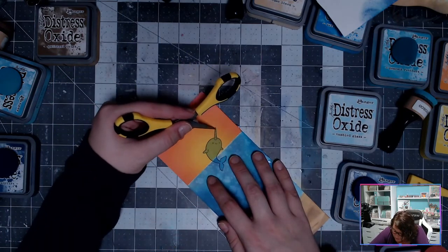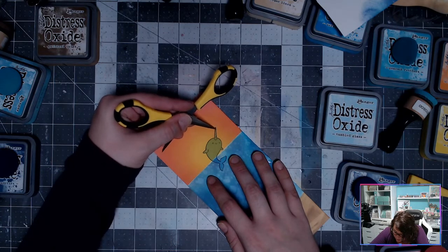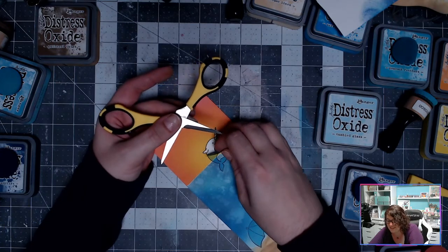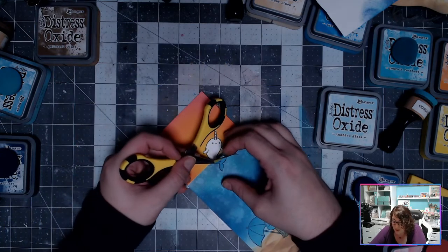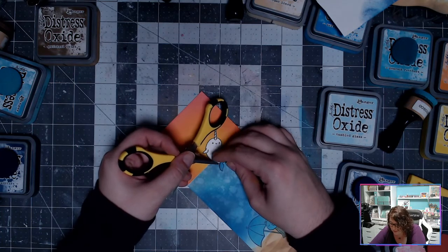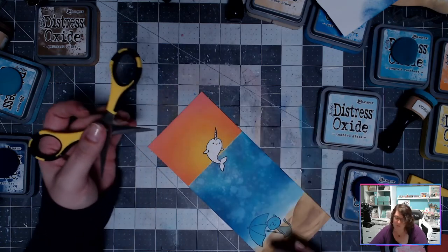I'm going to take off the masks so that we don't get into any trouble with our masks sticking where they shouldn't. Sometimes when you get them wet, they can end up bleeding through with the colors and things like that. So we just want to make sure we take them out where we can.